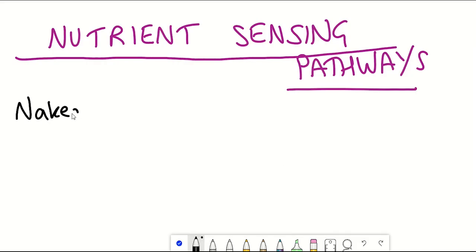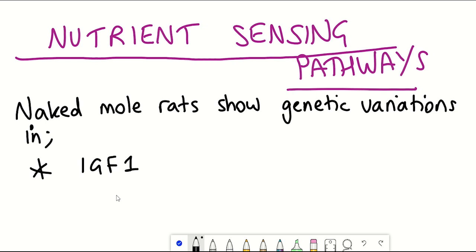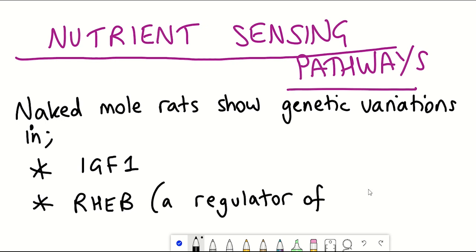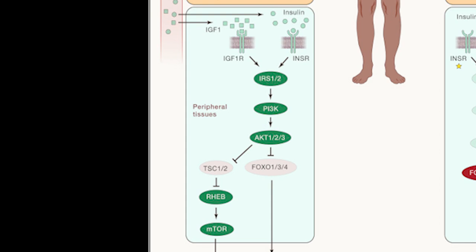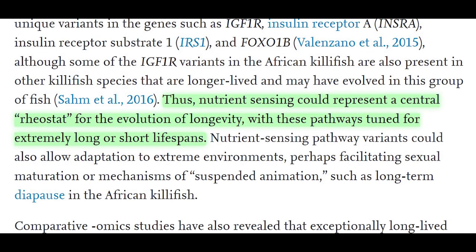And so naked mole rats are thought to have adaptive genetic variants within two genes that encode proteins involved in these nutrient signaling pathways, one of which is variations in the gene sequence for IGF-1 and other sequences for the protein Rheb, which is a regulator of mTOR, a critical component in the nutrient signaling pathways. And so I'm going to give another shout out to a different review article this time, this one which specifically focuses on vertebrate differences in lifespan. And in particular, I like the way that they try to explain nutrient sensing as being a potential rheostat for the evolution of longevity in different species.